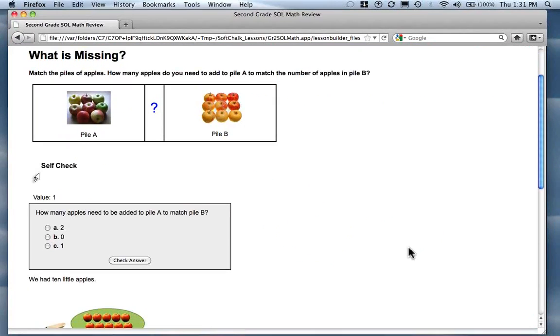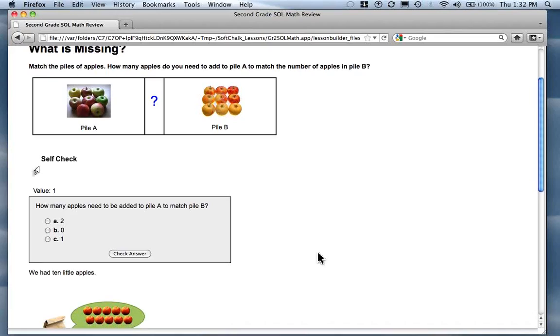I have a picture of piles of apples, and I ask, how many apples do you need to add to pile A to match the number of apples in pile B? When I watched my granddaughter do it, she did count the apples in pile A, she counted the apples in pile B, and then she actually used her fingers. As I recall, she used a counting backwards strategy to figure out the difference.